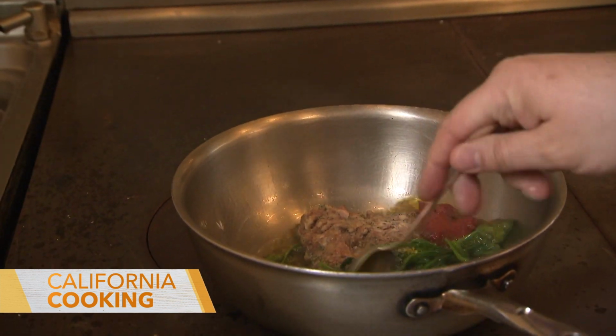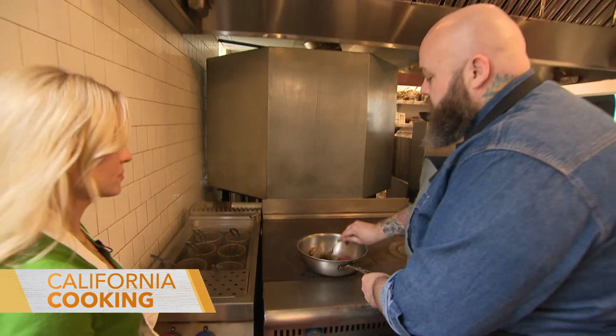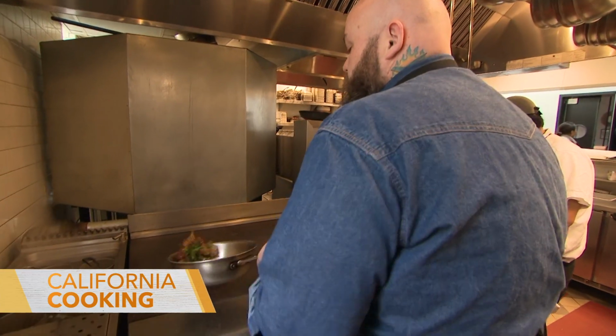Oh yeah, absolutely. It's the beauty of Italian food. If you're cooking for 7 hours, you're not doing it right. We're gonna add a little bit of salt to the rapini, and then just give it a little quick toss.